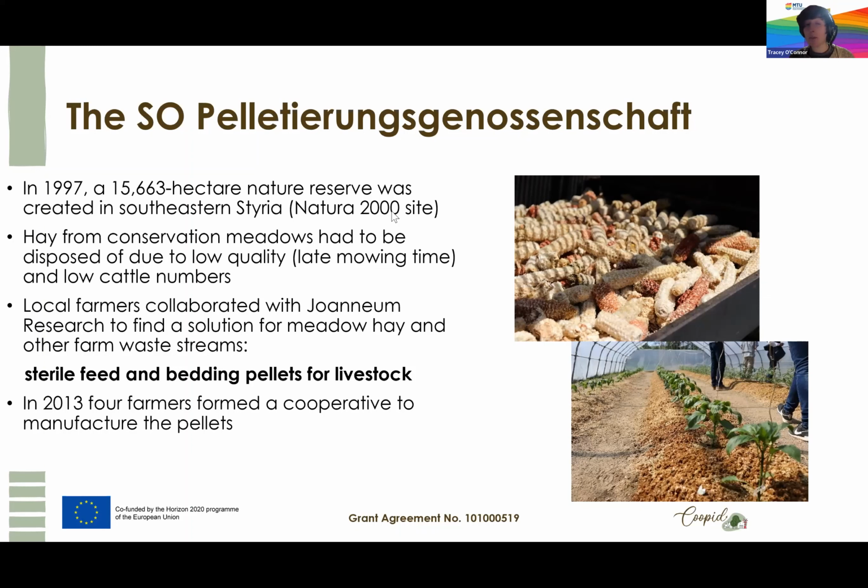So the local farmers collaborated with a research institute called Joanneum Research to find a solution for the meadow hay and other waste streams that were present on their farms. This is a big maize producing area, so corn cobs were also part of that. And together they identified that producing feed and bedding pellets for livestock specifically was a potential value chain that the farmers could enter into. So in 2013, 4 farmers came together to form a cooperative to manufacture the pellets.